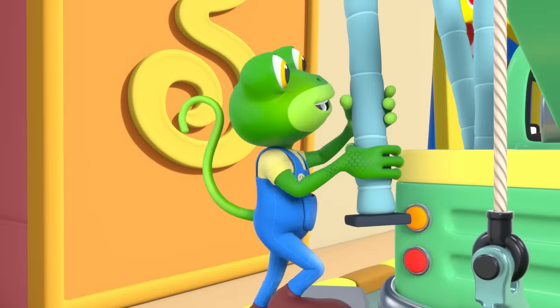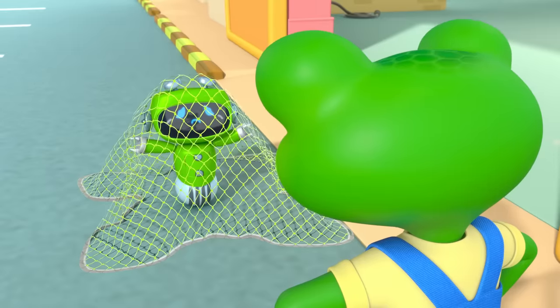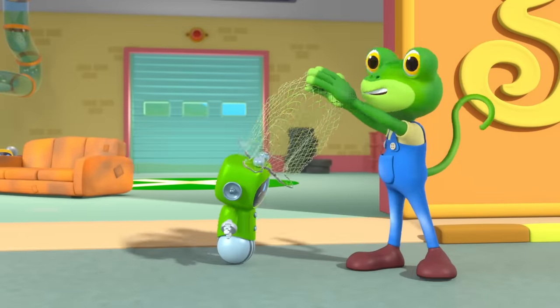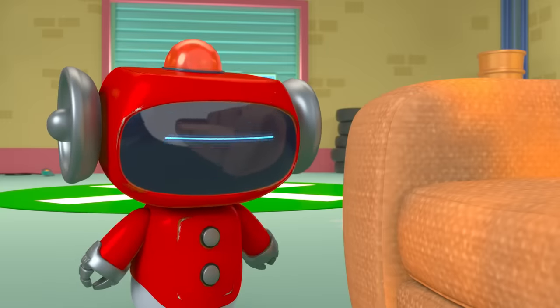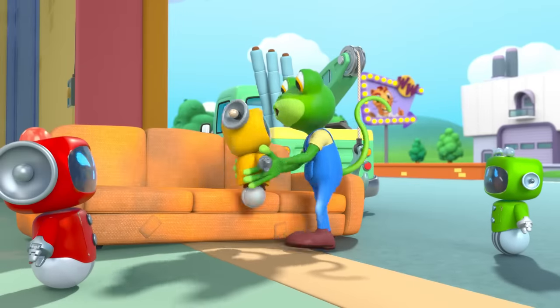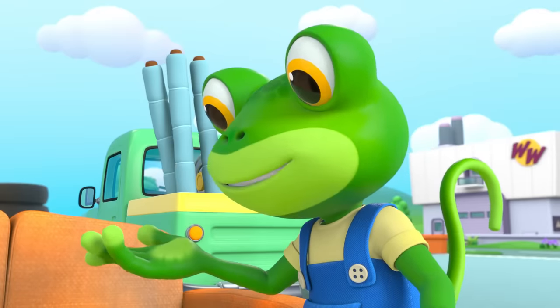Come on, Green. Let's load all this rubbish into Tilly. Whoops. Sorry, Yellow. That old sofa needs to go to the rubbish dump. We can't keep it.